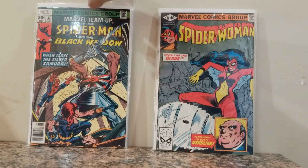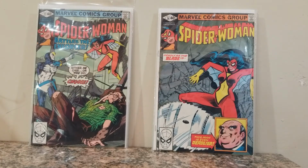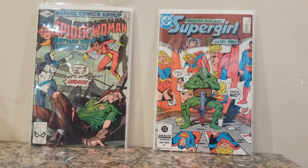I think that cover is so iconic. Issue #27 of Spider-Woman was one that was probably the most worn of all of my Spider-Woman comics. So these Spider-Woman comics are so cheap. You can find them in the dollar bin, even in really nice shape like this. So I'm happy to have that too. There might be a couple more I still might upgrade, but there's not a whole lot left to upgrade for my Spider-Woman collection.